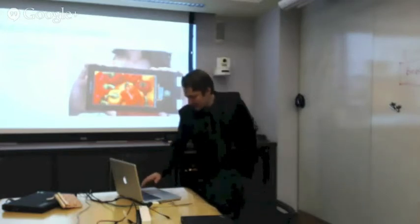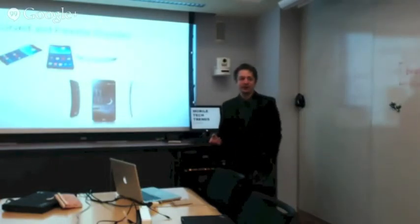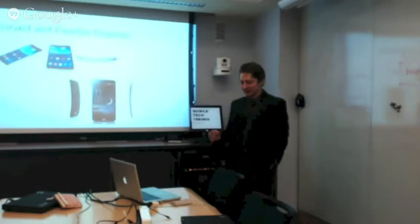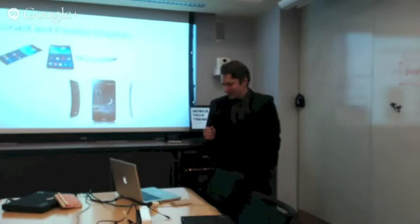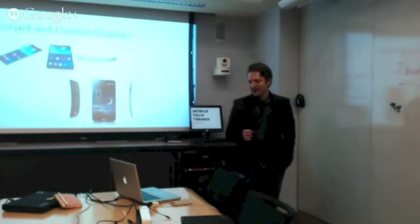So next, curved and flexible displays. There's two devices that already have curved displays. There's the Samsung Galaxy Round, which is up top. That was the first curved display. They beat LG to it by just under a month. They announced October 9th, and then LG announced October 28th.